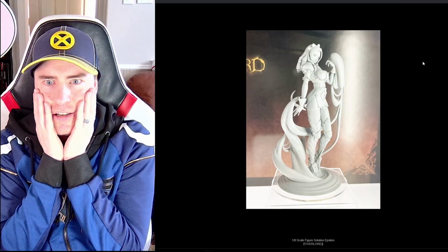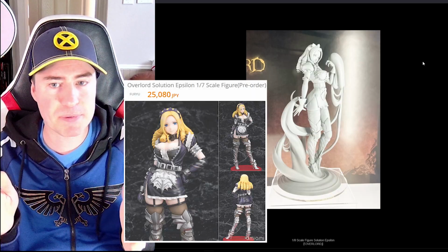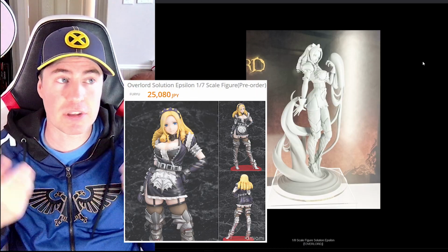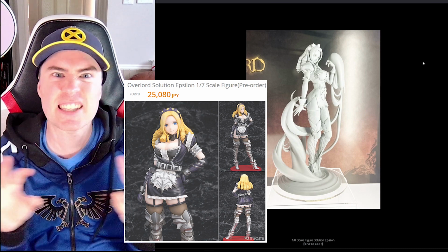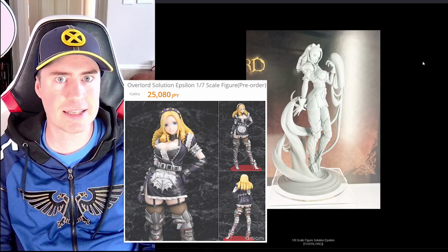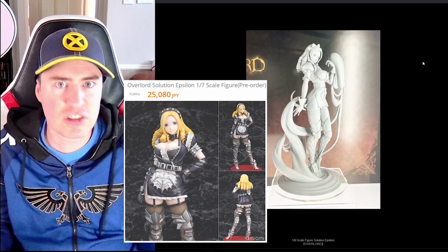Oh my gosh. Oh my gosh. They've recently announced a figure of Epsilon, and for real, I think it's extremely expensive for a character that's just standing there not doing anything. And the fact that they didn't do any slime stuff affiliated to her whatsoever in this figure that's so expensive seems like such a huge waste. I would have made at least the top part of her body or parts of her body transparent. They didn't do any of that.